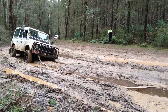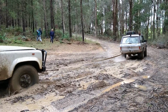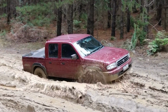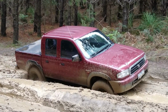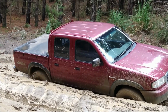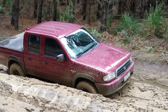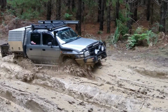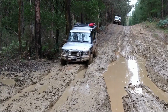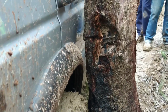So this chap was not part of our group, but he turned up and kindly pulled Colin out. These next two guys, however, were not a part of our group. They didn't have the patience to wait and decided just to go for it. Ouch. It's moving away. There we go.